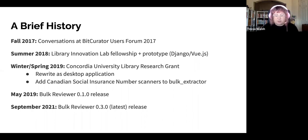So the first proper version of Bulk Reviewer that someone could download and use, version 0.1.0, was released in May 2019, and I've continued working on it since. It's an actively maintained and developed application, and the latest 0.3 version was released just a few months ago in this September. And shout out to Shelley Black, who is one of the organizers for this call, on doing some user testing for that release. That was very helpful.